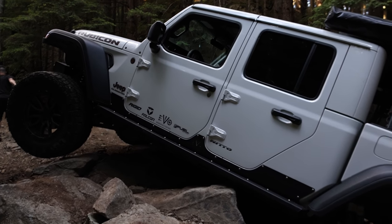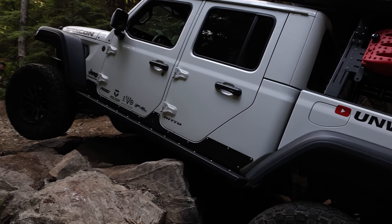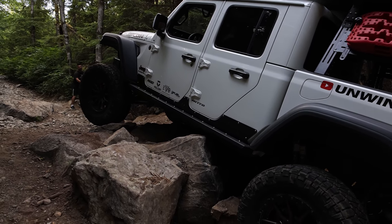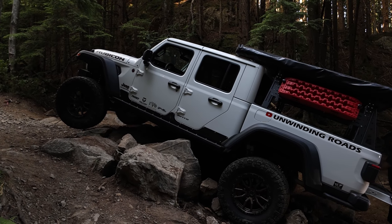Slowly, crawl it. Just keep crawling. Yeah, just keep going. Straight. Long wheelbase, bro. Someone's gonna slip the clutch tonight. Just that long wheelbase, bro. I wanted to try. I've never actually, like... Good. It didn't take long to notice the long wheelbase of the Gladiator.